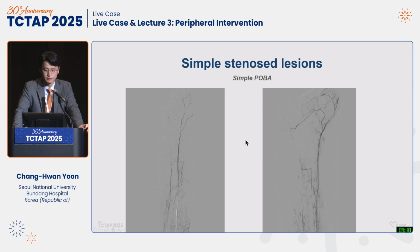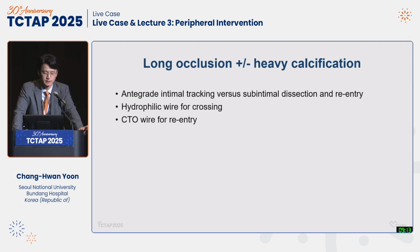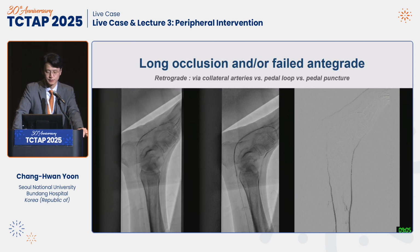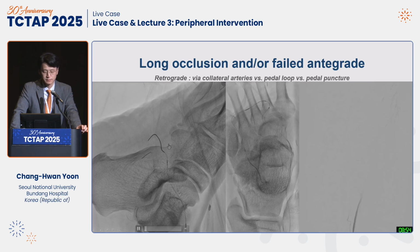We can perform the simple balloon like this, and if it is a short occlusion, we can navigate antegradely easily, but if the lesion is long, like these cases, with heavy calcification, we have a variety of techniques we can use. And then, of course, the collateral channel use and the pedal loop are very important for infrapopliteal intervention, like this case. Sometimes it is very hard to use the pedal loop, and then we can select another alternative channel, like this from the peroneal artery to the lateral plantar artery, and then we can open the anterior tibial artery like this.